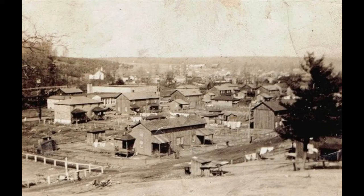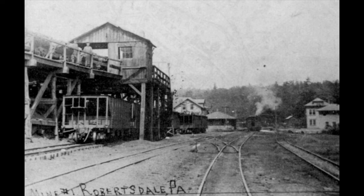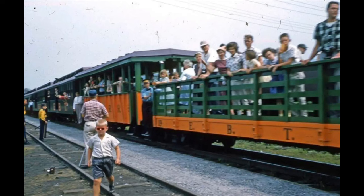But with the conclusion of the Second World War, the East Broadtop faced what many short lines had to face. A demand for coal plummeted. In 1956, the last coal train ran the length of the line before operations of the East Broadtop ceased. The mines had unofficially ceased operations a few years before that, as there became a surplus of coal in the Robertsdale yard. Now, we all know today what followed next for the EBT.